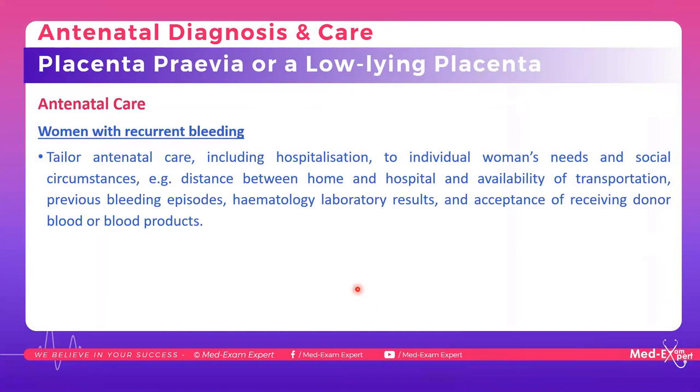For women with recurrent bleeding who have placenta previa or low-lying placenta, the antenatal care, of course, should be tailored according to the individual situation. So hospitalization can be considered, especially if she is living away from a hospital and the availability of transportation is not that good. You can consider hospitalizing her if she has many bleeding episodes or if she has abnormal hematology laboratory results. All this can be indications for hospitalization.